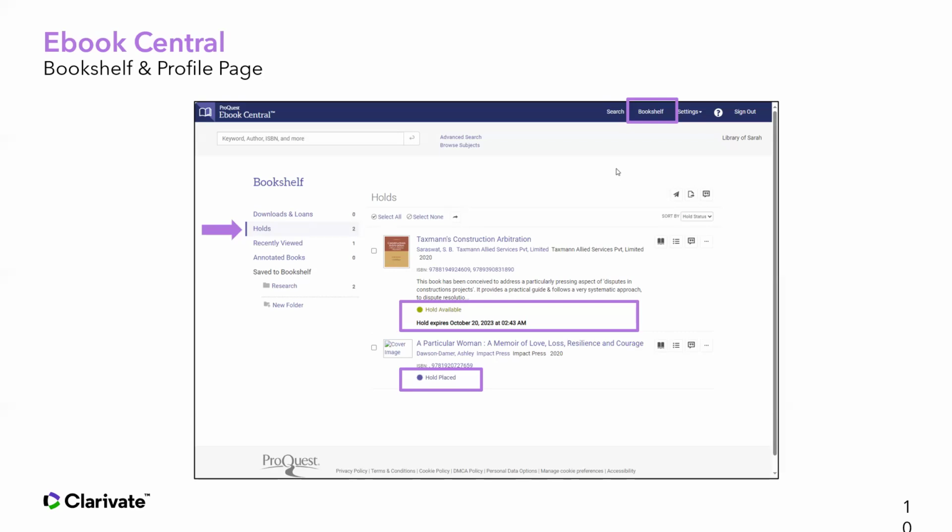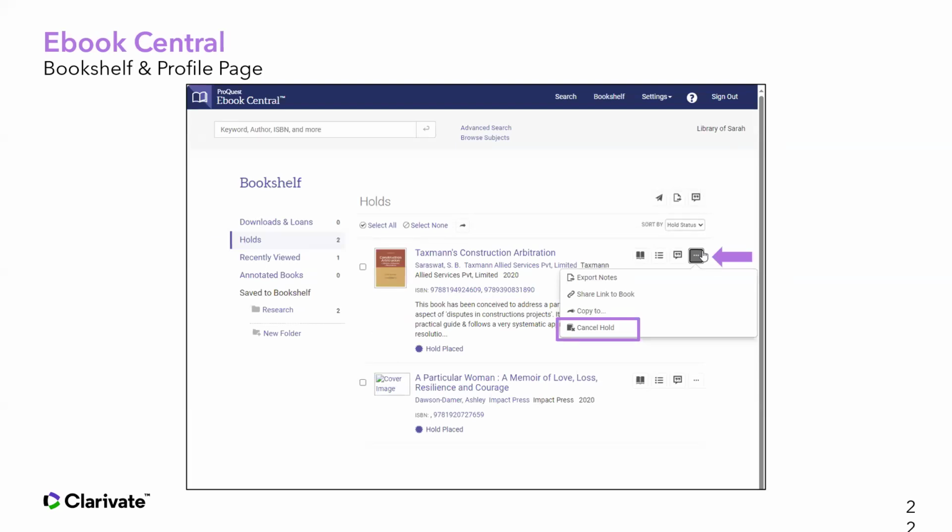So they can see that second title, A Particular Woman, a hold's been placed, and they can see that first title, their hold is available, and they're going to see when their hold expires. So they will get that date and time of when their hold expires. So if a hold is available, from here, they can click on the title to go to the book details page. So if we click on that first title, well, they also have the option to cancel hold from within this. If they click on that 3-dot menu, they can cancel that hold and remove it from their holds folder.